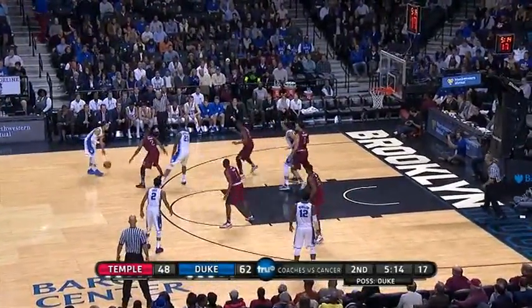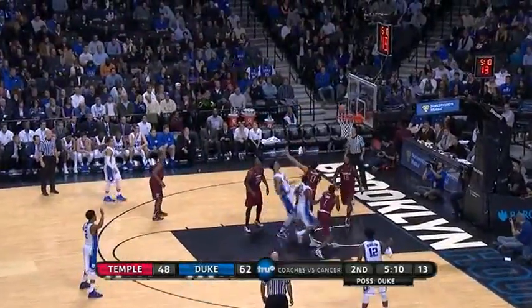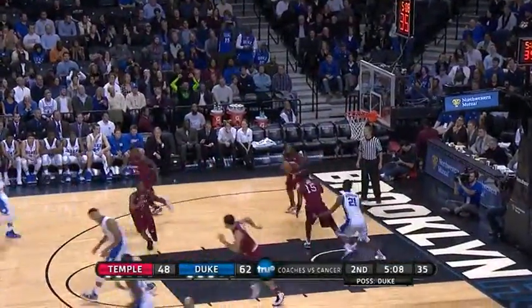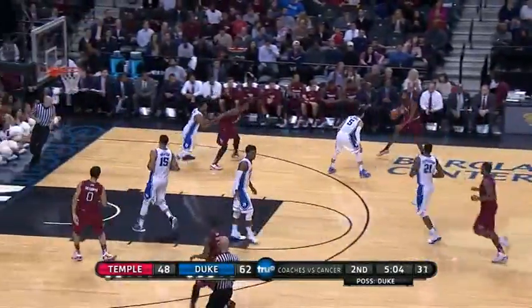Approaching 5 minutes remaining in regulation. Big defensive possession for Temple, and Okafor can't get it to go, and a stop for the Owls. And they climb a little closer here. We'll see.